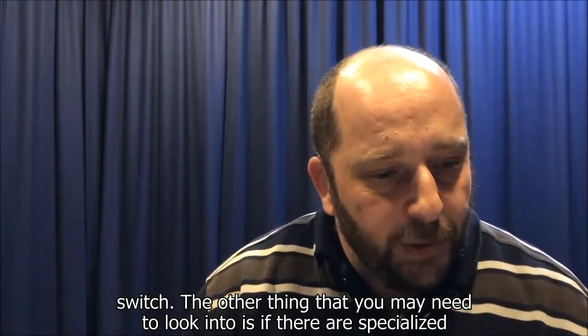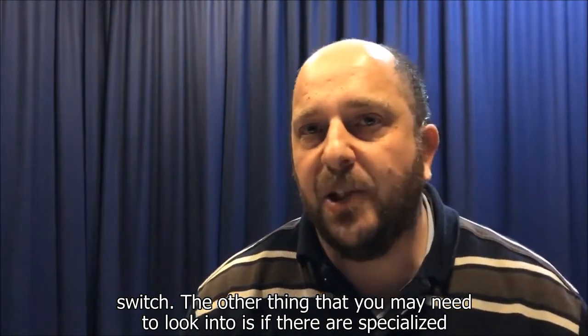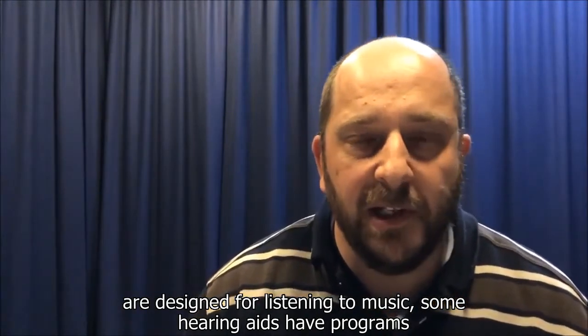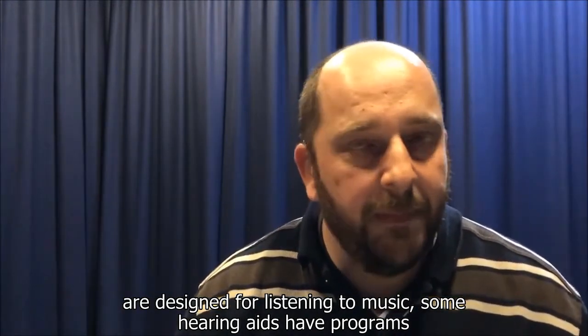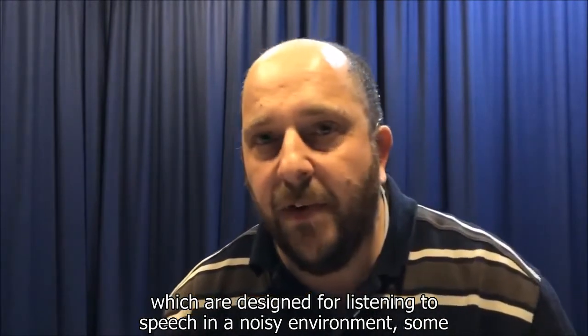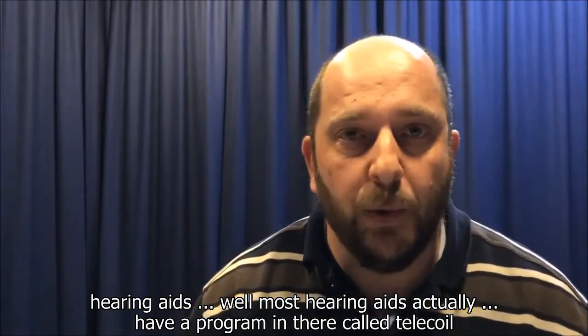The other thing that you may need to look into is if there are specialised programs within your hearing aids. Some hearing aids have programs designed for listening to music. Some have programs designed for listening to speech in a noisy environment. Some hearing aids, or most hearing aids actually, have a program called telecoil.